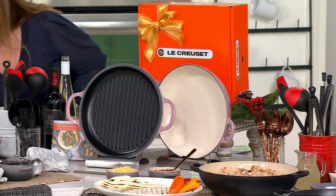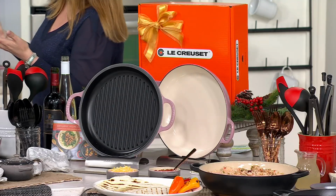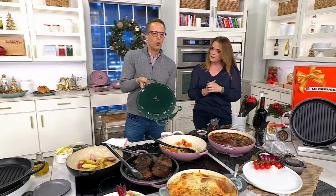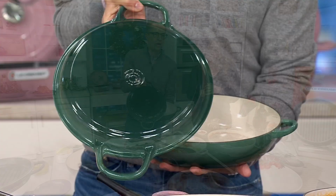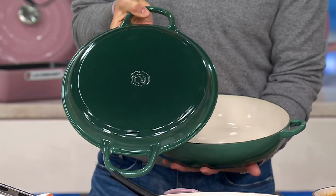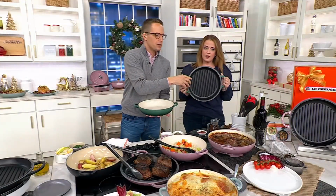And let's talk about those two interior finishes, and cast iron is so important too. You got it. So look at the lid. Normally we would have a knob on this lid. We take the knob off and make it flat. So number one, you get that beautiful color here. We have the artichoke, but it's flat. So when you flip it over, it goes on the stove, and Mary's gonna hold for you.